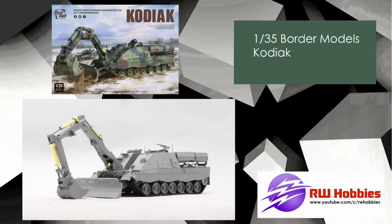Next up, Border Model 35th scale Kodiak. Not too much to know about this one, but again, there's a picture there. It looks like you get some nice photo etch on there, and an interesting modern German armor subject.